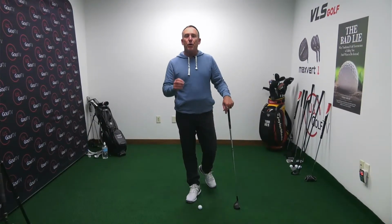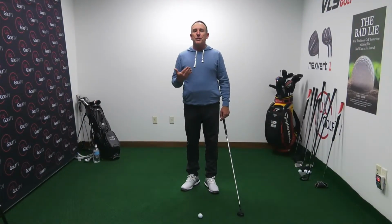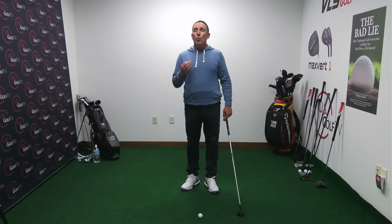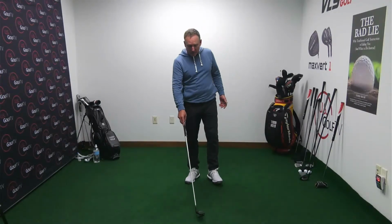So simple, but if we don't have the ball in the right spot, we're not going to have good contact with our fairway woods or our hybrids. So where should the ball be in relationship to my stance? Let's talk about that first of all.